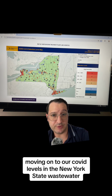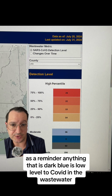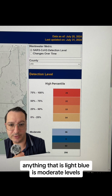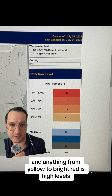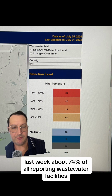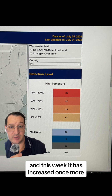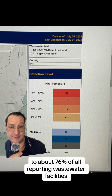Moving on to our COVID levels in the New York State wastewater. As a reminder, anything that is dark blue is low levels of COVID in the wastewater, anything that is light blue is moderate levels, and anything from yellow to bright red is high levels of COVID in the wastewater. Last week, about 74% of all reporting wastewater facilities were reporting at the highest levels, and this week it has increased once more to about 76% of all reporting wastewater facilities.